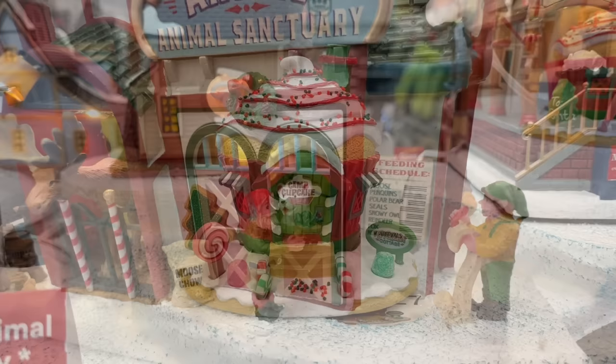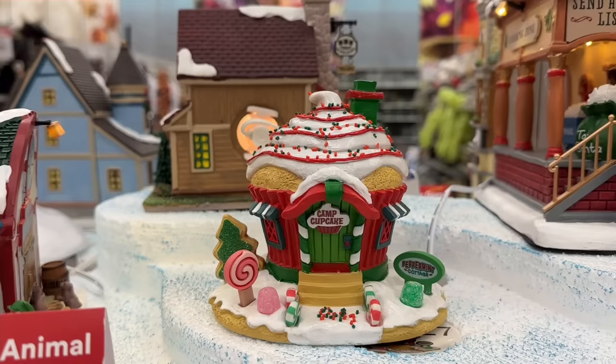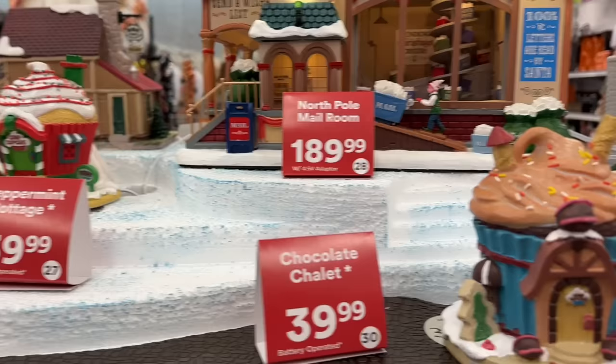The Peppermint Cottage for $40, Camp Cupcake. That looks almost good enough to eat. $40, not sure if I would pay that much for it. Because right next to it is this chocolate chalet for $40. So I guess you kind of want both those to go along in your set.